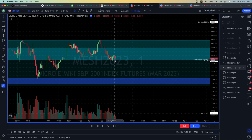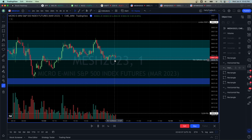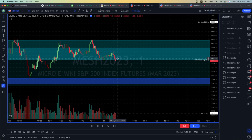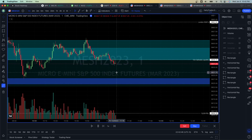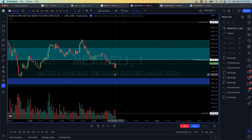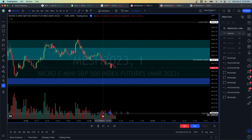As you can see, this 15-minute sell side liquidity, the bottom of the 15-minute order block, is still acting as support, but eventually we do take it out here. And then at this point, we can continue to hold some short entries. We want to, again, be careful around this bullish order block down here.